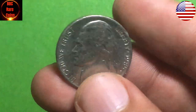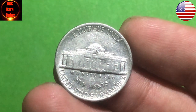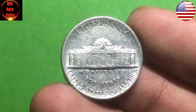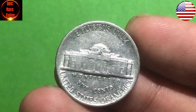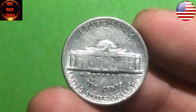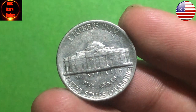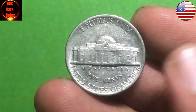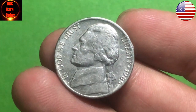Why did this coin go viral? Because it shattered expectations. Nobody was looking at 1985 nickels thinking they'd find gold. But someone out there paid attention. They looked closely. They recognized quality. And it paid off. This story is a wake-up call to anyone who thinks there's nothing valuable in modern change. While older coins from the 1800s and early 1900s tend to get all the attention, some of the most surprising discoveries are right there in your pocket.